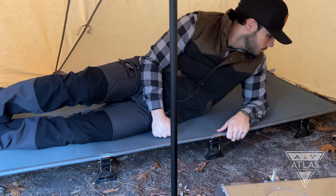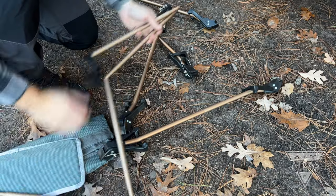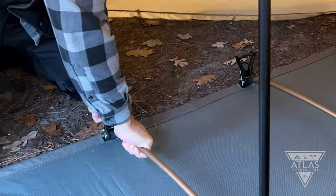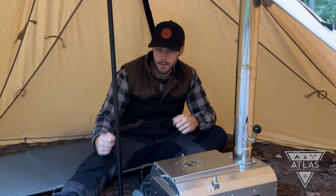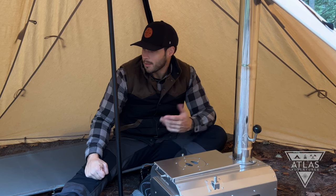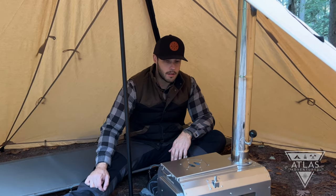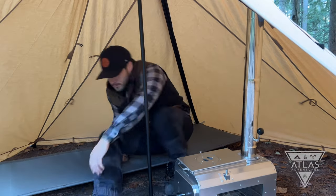It's basically like tent pole material holding you together. It had to be really tight. I felt like everything was gonna break and whatnot, but it's gotta be that tight and hard to hold you up. So I'm excited to try all three of these out. Right now, I'm just gonna go get the rest of my gear and set everything up.